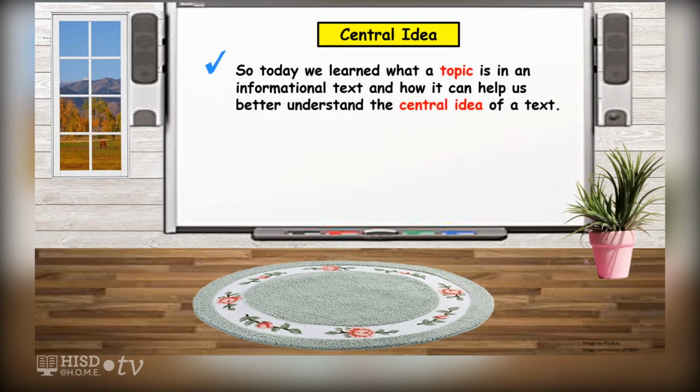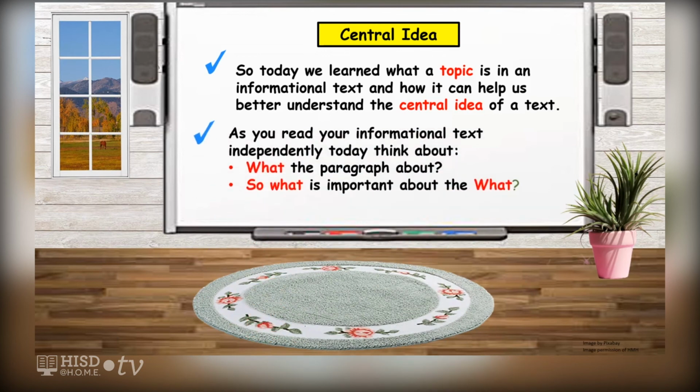So today we learned what a topic is in an informational text and how it can help us better understand the central idea of a text. As you read your informational text independently today, I want you to think about what the paragraph is about and so what is important about the what. This will help you to better understand and determine your central idea.